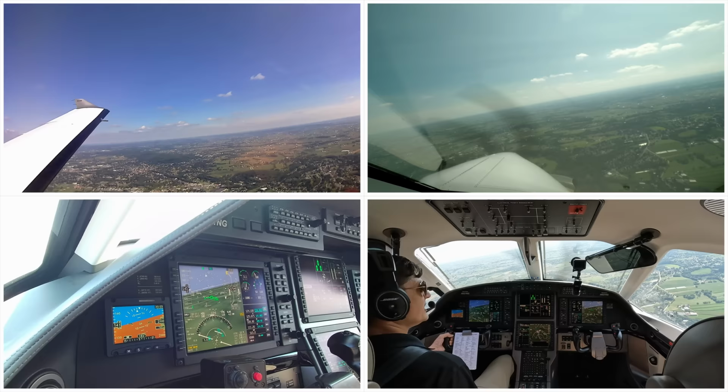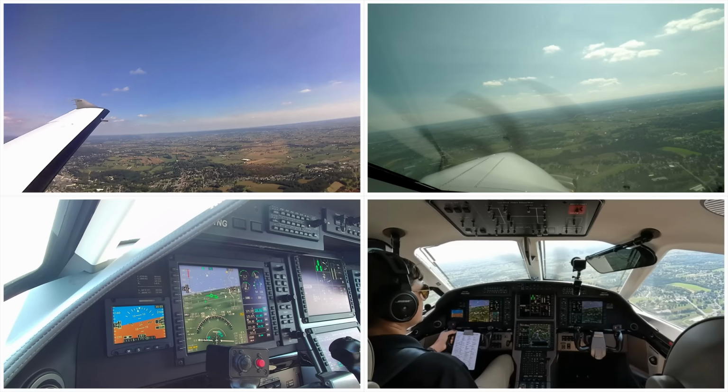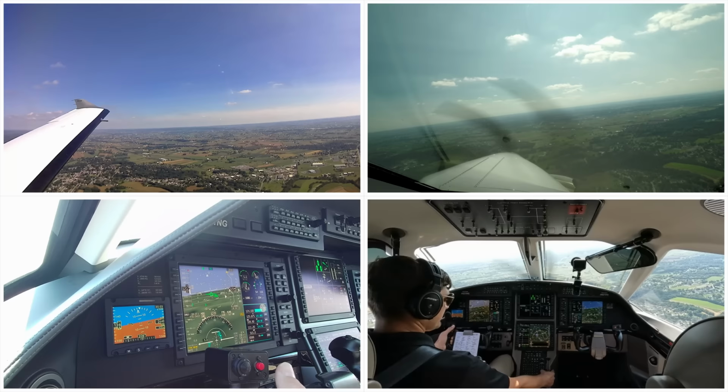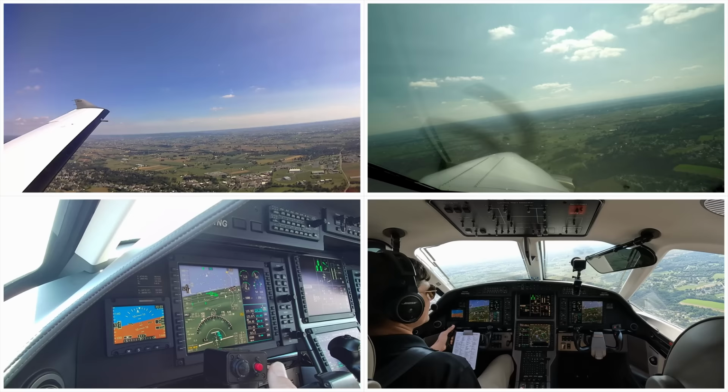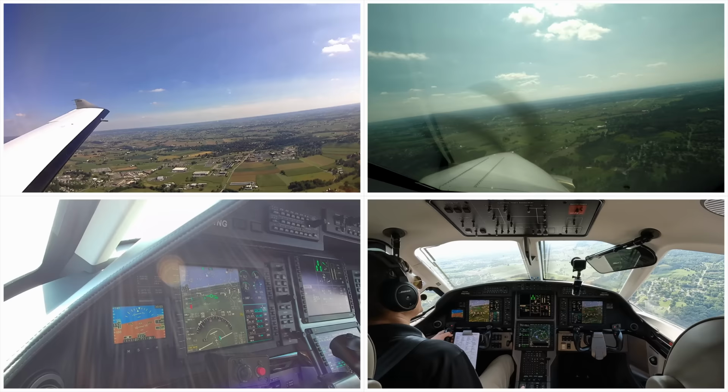Lancaster Tower, Pilatus 921 November Golf, visual 26. Pilatus 921 November Golf, Harrisburg approach, contact approach on 126.9. Correction, contact Lancaster Tower 120.9. Oh, 120.9, sorry about that. Thought I had the right one. Pilatus 921 November Golf, runway 26, cleared to land, hold short runway 31. 26, cleared to land, we'll hold short of 31, 921 November Golf.